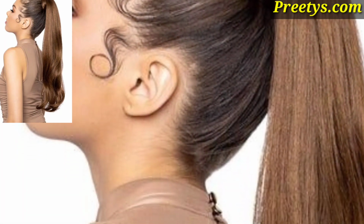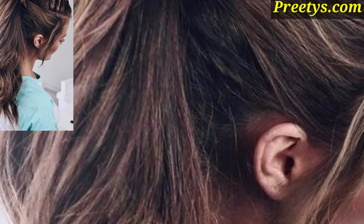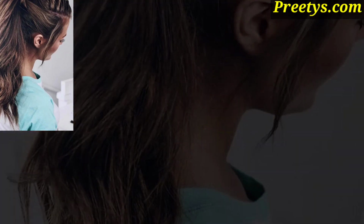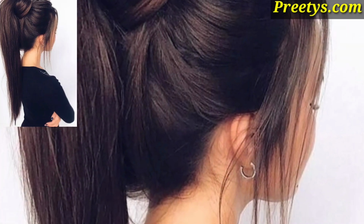Positioned at the crown, this style gives a youthful, energetic appearance and can add volume. Secured at the nape of the neck, offering an elegant and sophisticated look. Pulled to one side, this style provides a playful and casual vibe.